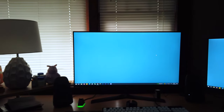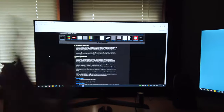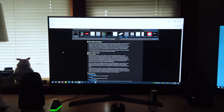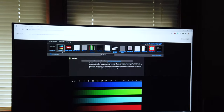Let me just show you guys the color difference. There really isn't much. There's a slight color variation between those two monitors. So this is the 32-inch, and this is the 27-inch I had before. The most significant change that I can see really is how smooth the 165 hertz is, especially when I'm moving my mouse around, and it's buttery smooth. So over here we have the LCD test screen that I used to test the old monitor, which I'm gonna use to test the new one as well.